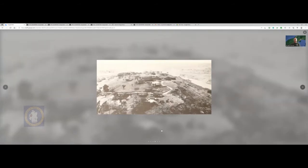This is a 1920 photograph of Camp Gilliard, and Camp Elliott was renamed Camp Gilliard, and you can see the canal over on the side. And all of these things were torn down. Buildings were either removed or whatever, and it became Empire Range.